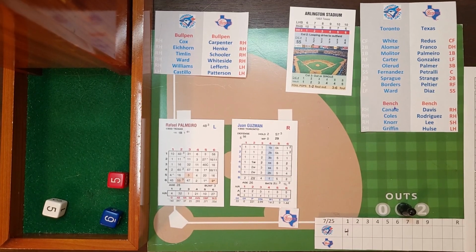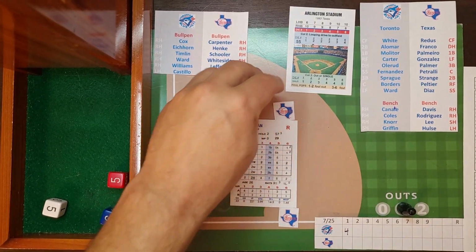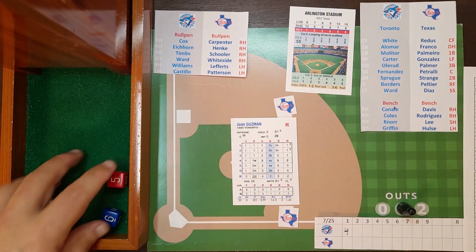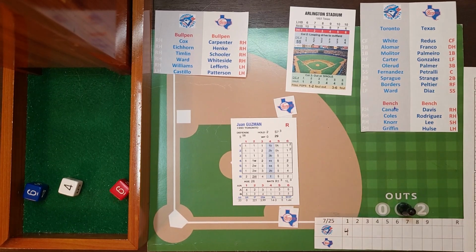Says to go to the action chart M. So that M talks about pickoffs and wild pitches, so that is available to go to despite the fact that the runner is on second already. We're not worried about a steal. We're talking about wild pitches and so forth. So we're rolling that. Action chart M. And it says we got a 10. 10 on action chart M is a pass ball.